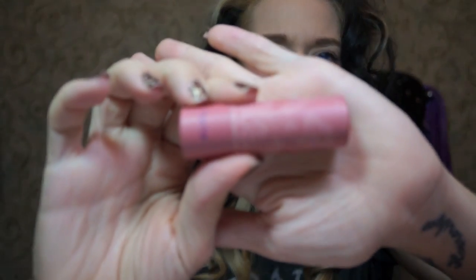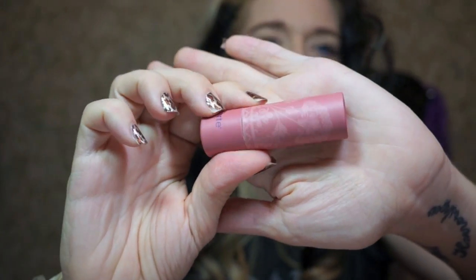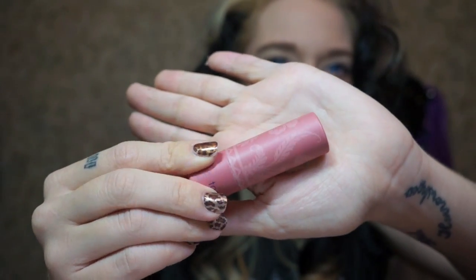I'm also a sucker for product packaging, and I really like the fact that this is in a little paper type tube. I'm sure it has eco-friendly benefits, and that's one of the reasons that they do it, but I just kind of like this little damask, I think that's the pattern term that I'm looking for, but it's got these little floral things on it. I'm gonna be so excited if I find out when and if they make this same type of lipstick in a red shade, because I love red lipstick.